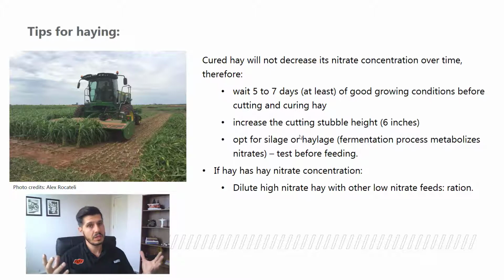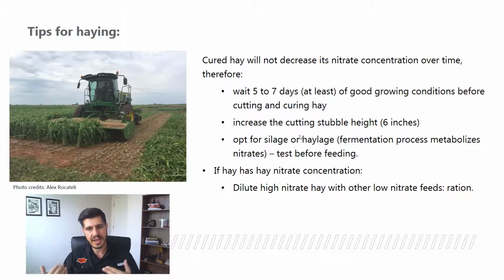Now, if unfortunately you purchase or you have some hay that is high in nitrate, as I mentioned before, it's not going to go away. It's going to be there. So the best option is to dilute that high nitrate hay by mixing it with other low nitrate feeds. In other words, doing a ration.